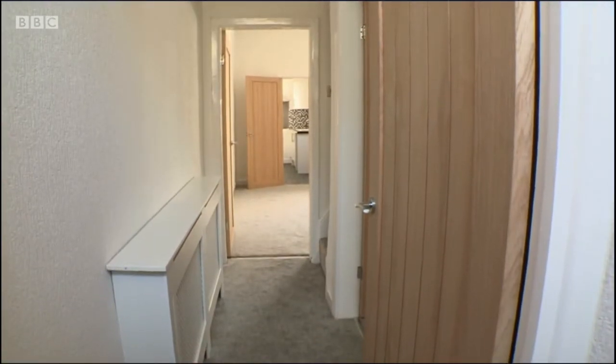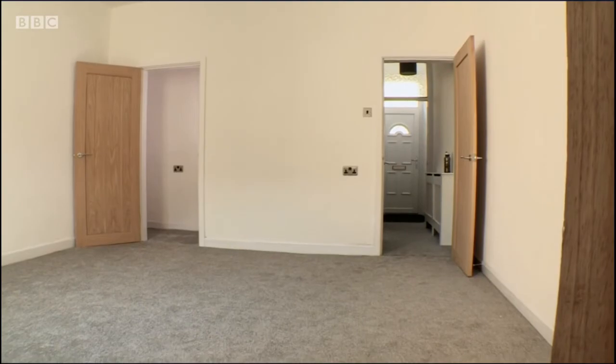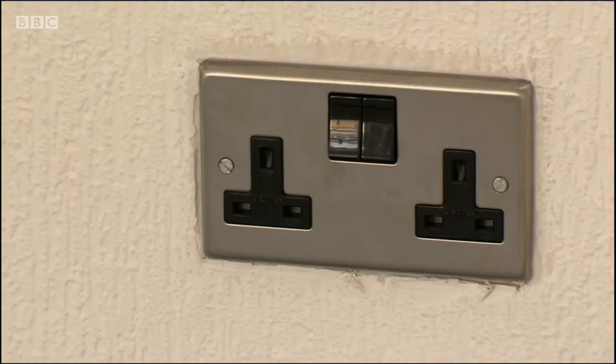The house has been completely rewired, which must mean it's reconnected to the electricity supply. We had to wait for the meters to be installed before we could start any work, and it took about 2 months or so for the meters to get installed.